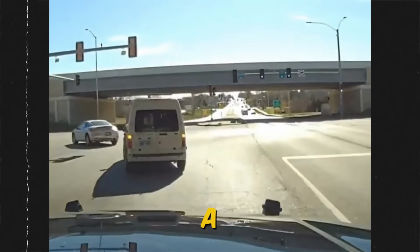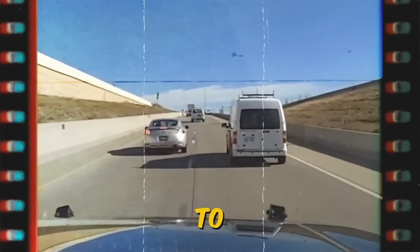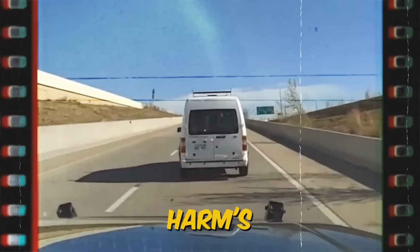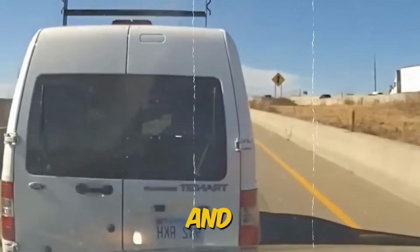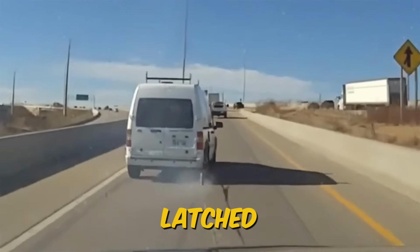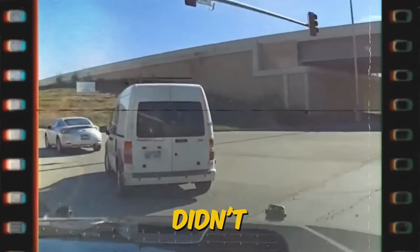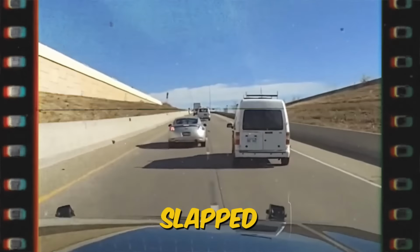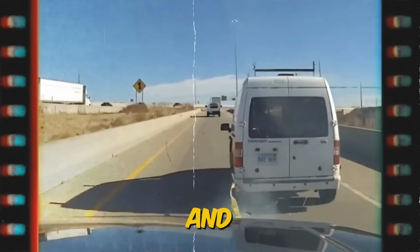They got word of a stolen car tearing through town. The cops needed a slick way to stop it without putting people in harm's way. Once they had eyes on the vehicle, they moved in close, and bam! The grapple's hooks latched onto the rear wheels, bringing the car to a screeching halt. The driver didn't stand a chance. He was slapped with charges of felony fleeing, vehicle theft, and packing meth and drugs.